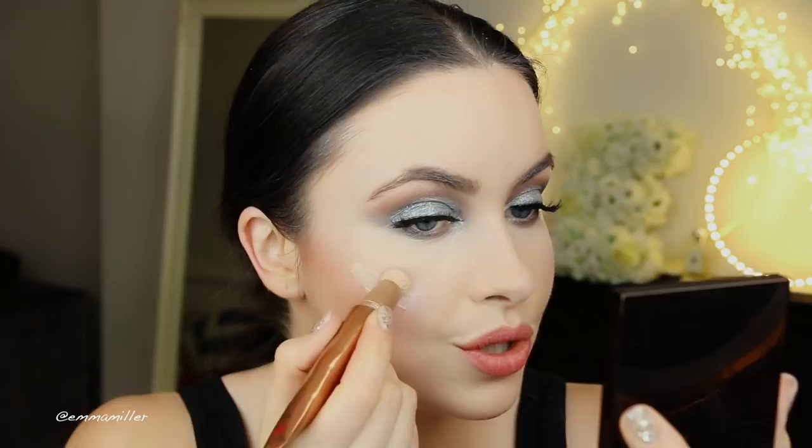So for the contour, I'm gonna go back in with my palette and use my angled brush for this. This is one from Space NK. Kind of really adds the shadow where I want it. For highlight, I'm gonna use this one by Charlotte Tilbury. This is the Spotlight Highlighter. As soon as you put it on, it's like light beams on your face. Make you look like a glazed donut. No, in a good way. So there, and then I bring it up. And then just down the middle on the Cupid's bow underneath, and that's it. And I just use my finger to blend.